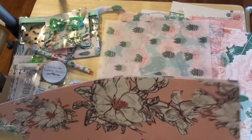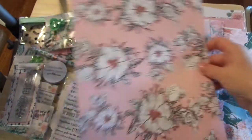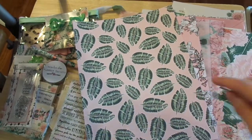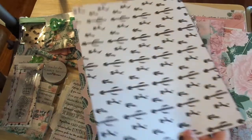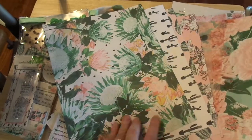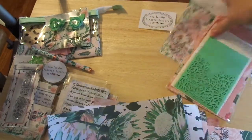Oh, look at this. This is kind of a new print. I'm sure it's on something I haven't seen. So there is that one, the pink with the white. And then here's the other side of that with the palm fronds and the pink. Here is the Socorro cactus and the black and white. And then here is everything all together. So that is her color palette for everything in this kit.